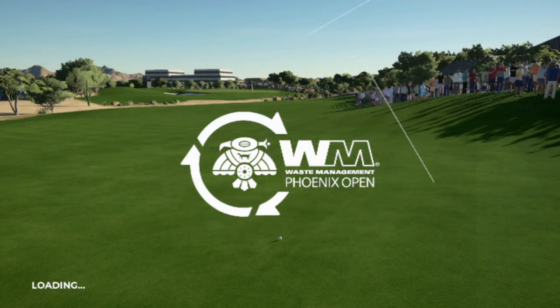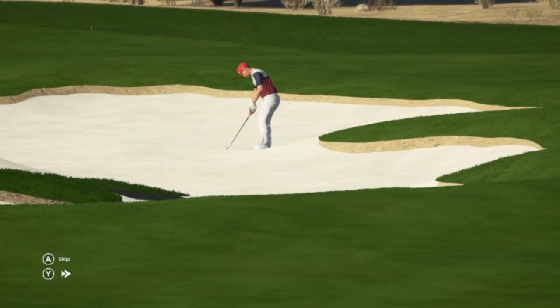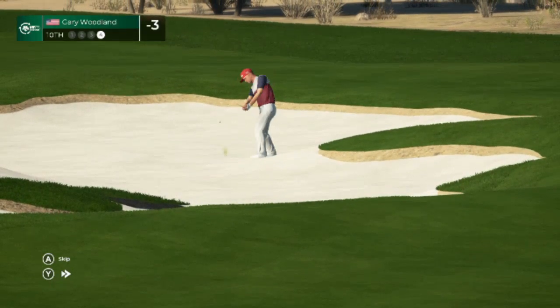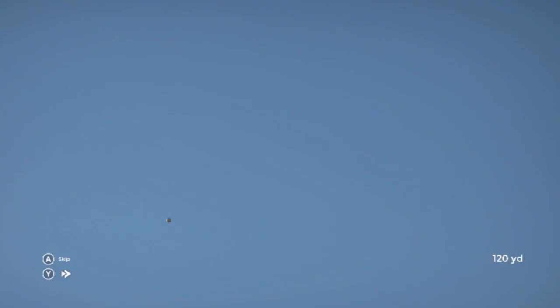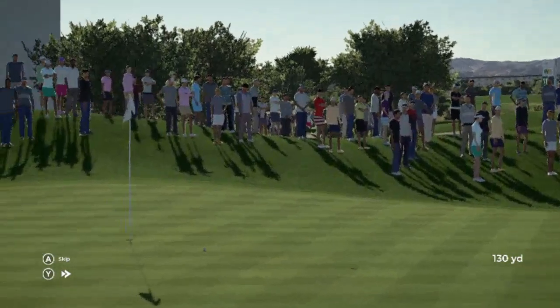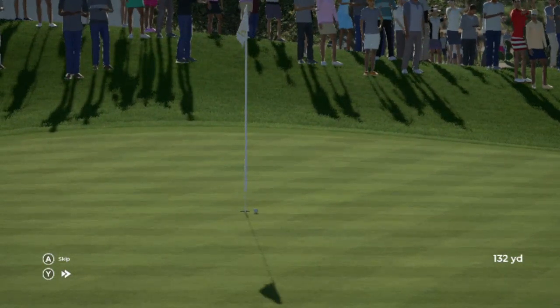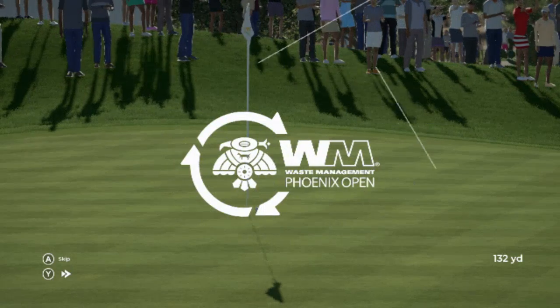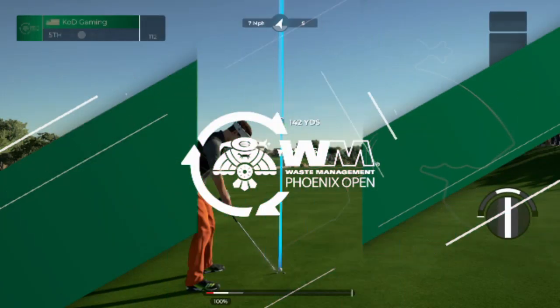John, what's going on? Talk to us, Goose. Well, I'm down on the 10th hole. This is a look at Gary Woodland. A lovely shot into a few feet. Okay, let's get back to the action.